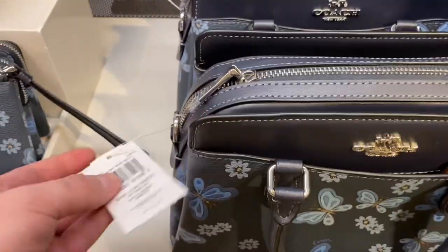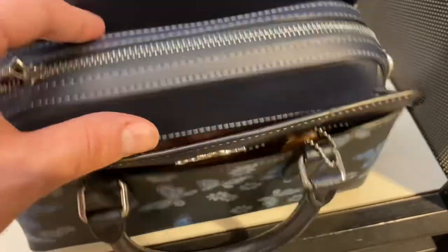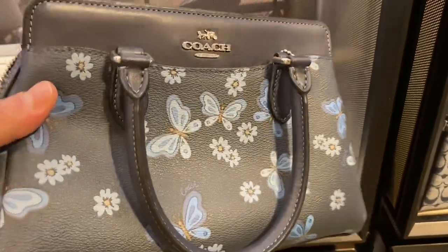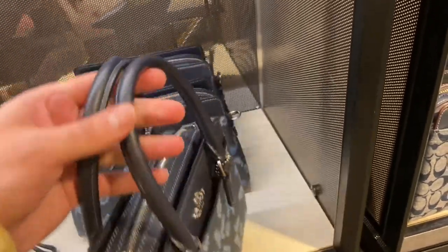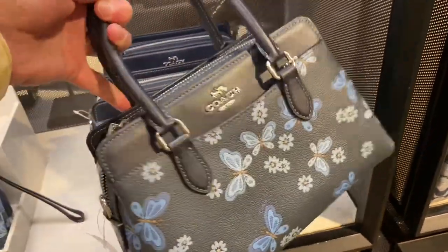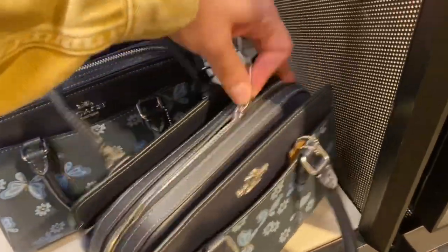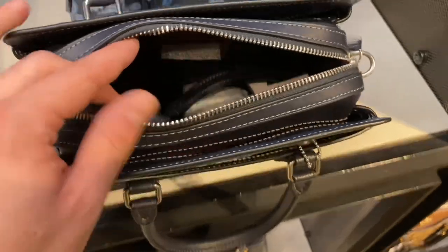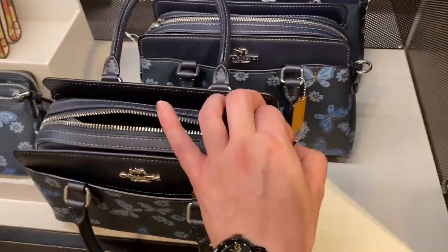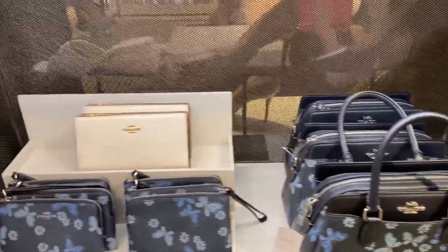And then here we got the Darcy mini carry-all with the lovely butterfly print, $520 Canadian for the comparable value. Not too bad. I do really like the Darcy carry-all. I think that's a really good bag. It's genuinely a really nice bag. It looks really effortless. And what's good is that it's got all these new fun styles. I think the Darcy is becoming an it piece for Coach Outlet. And rightly so, it's cute. Also comes with its crossbody / shoulder bag strap. However you want to wear it. We also know I'm a sucker for top handles, so obviously I gotta love the Darcy.